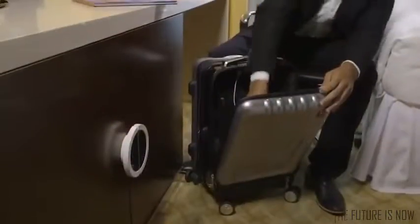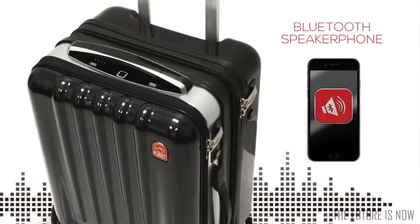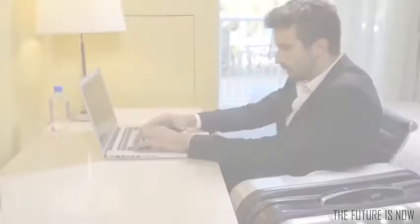A third USB port is located in the laptop compartment, so you can even continue to charge devices while stowed away. The entertainment begins with an integrated premium Bluetooth speaker and microphone. The Suitcase 1 will link wirelessly to your digital music source and provide clear, hands-free calling.